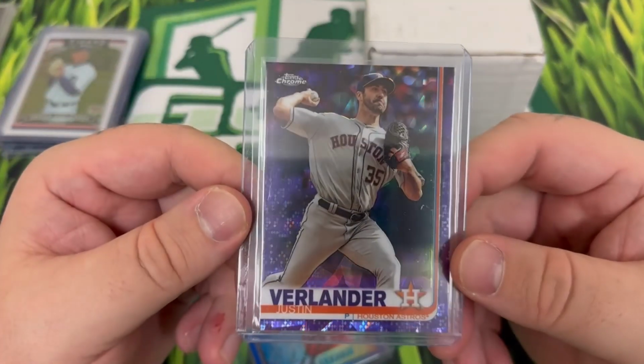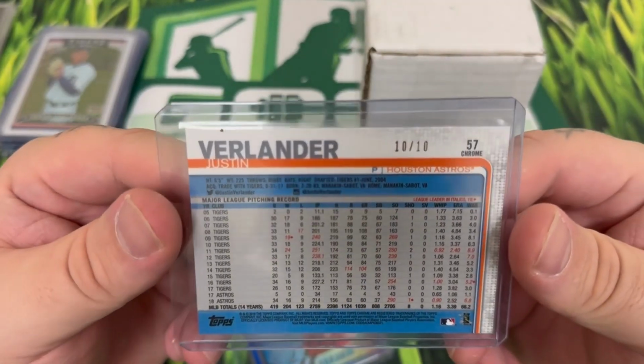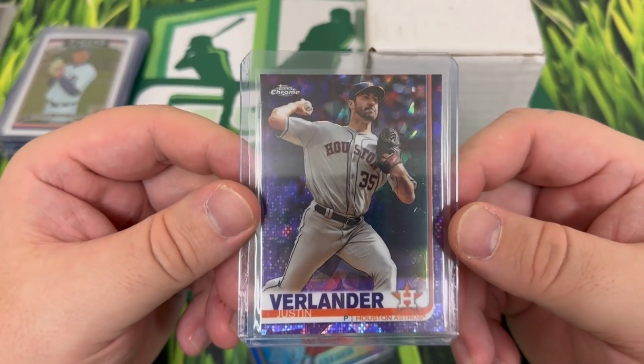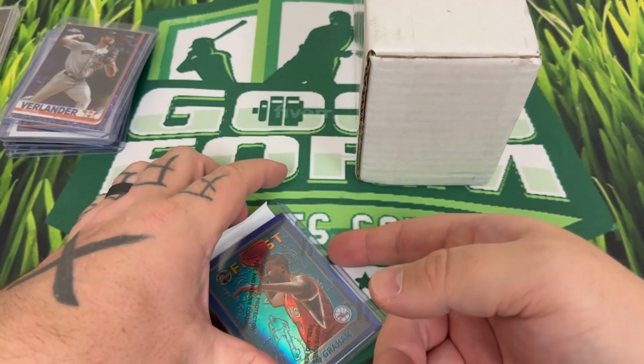Sticking with Verlander, we've got a Topps Chrome Purple. I believe this is numbered to 250. I'm incorrect. This one is numbered to 10, so it must be a different purple variation here, but picked this one up again also at what I felt was a good price. Get that one graded and check it out.